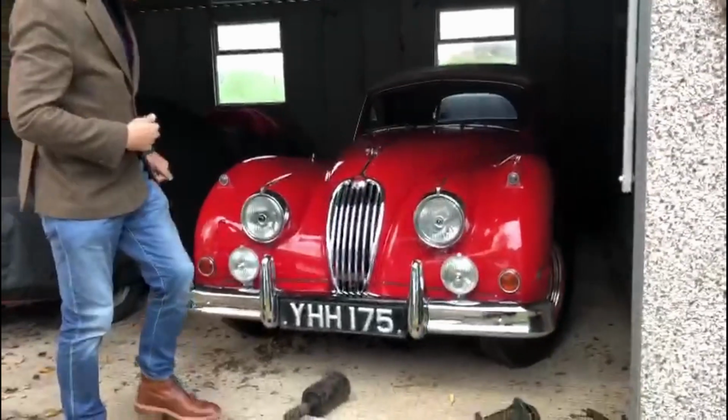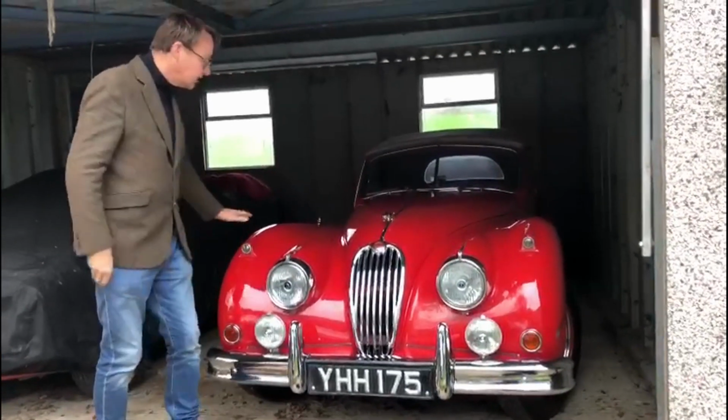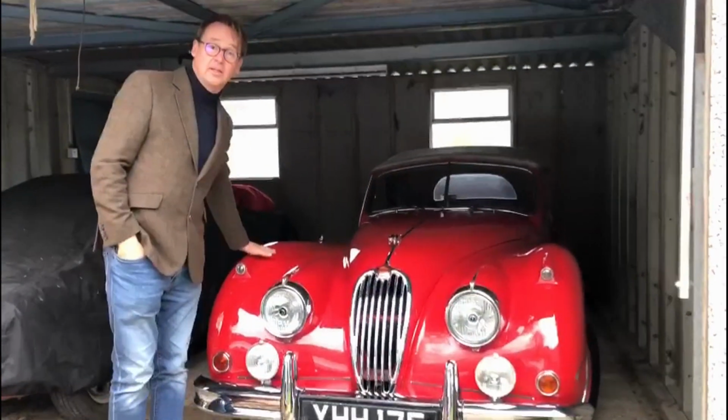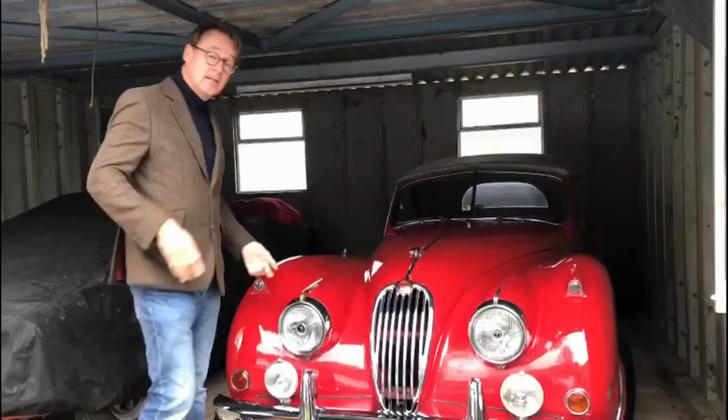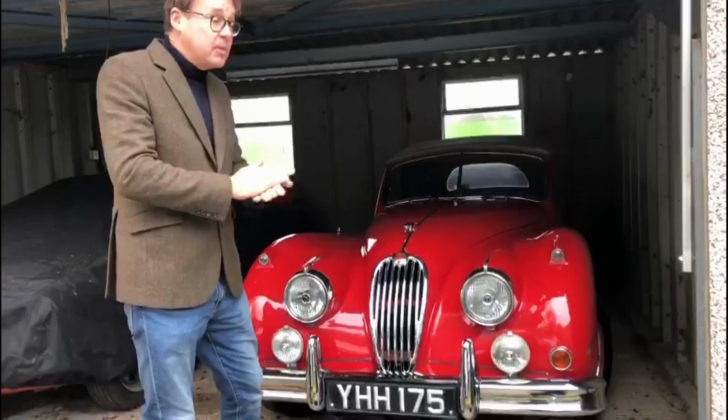Behold, look at this beauty. XK140. This is a 1955 Jaguar XK140. You should know what an XK is. Perhaps you don't. Perhaps you've been living in a cave somewhere.